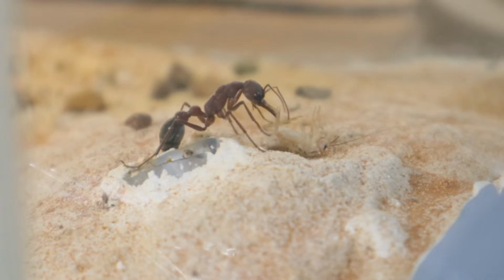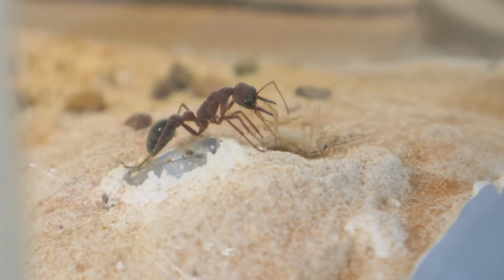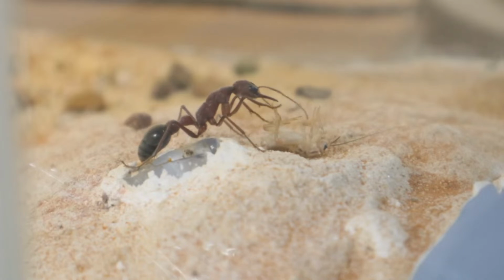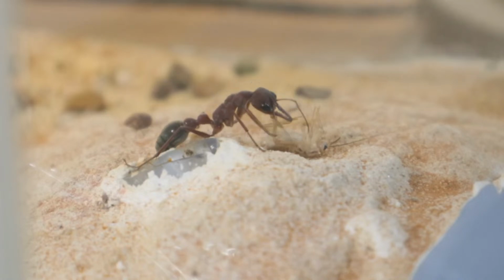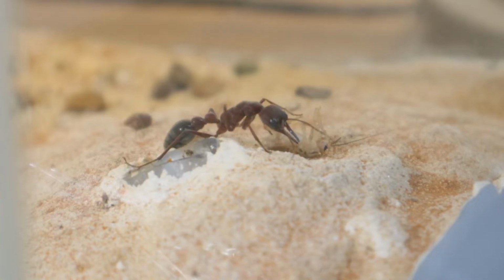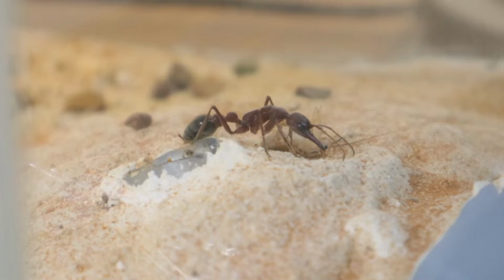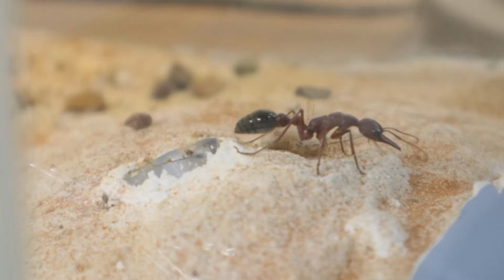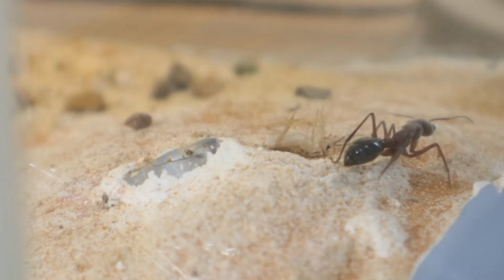Look at that. How great. That's good timing, isn't it? She has obviously just captured a cricket in the outworld. And I'm pretty sure she'll be dragging that one down into the nest fairly soon to feed the brood. Might even be able to see her do that. Let's see how she goes. Sometimes they don't do that straight away though. Clumsy thing.